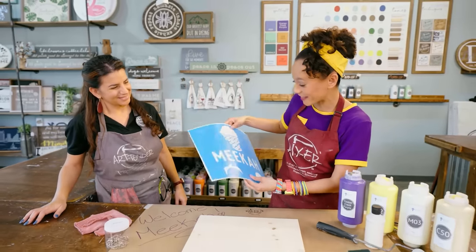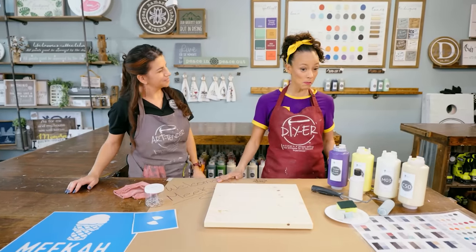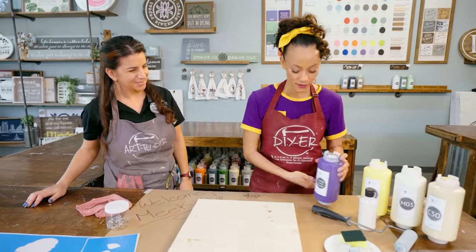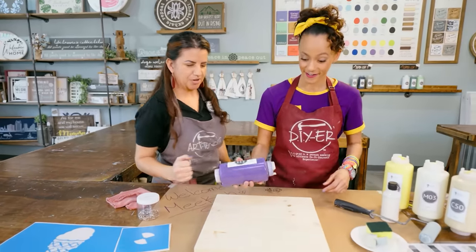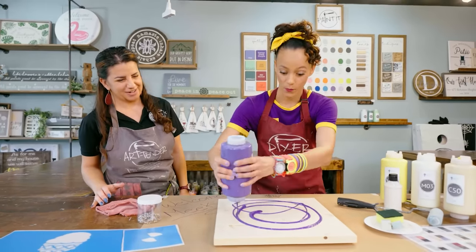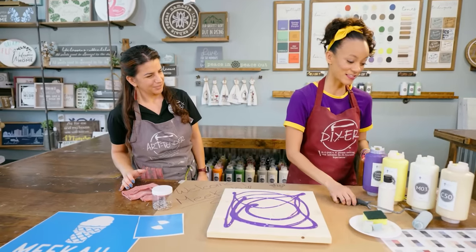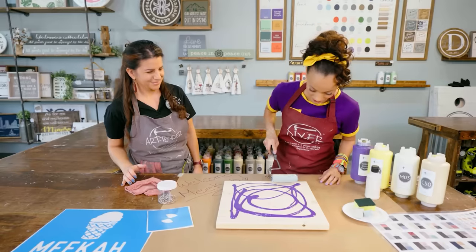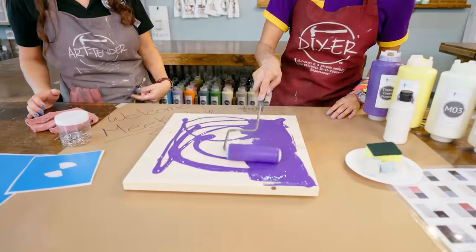Oh, I love it. Okay, so for the base, I'm thinking purple. Yeah, that is a good color. Okay, so I can just put it everywhere? Yep, so you're just gonna squeeze that over the top of the wood. Okay, and I get to use this really fun paint roller to spread it all over the wood. So you're gonna paint the top and then all of the sides.